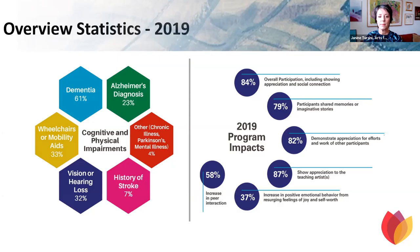Because there's such a range and diversity of abilities in our programs, and abilities are unconventional or they're changing, they're diminishing as we age, the fact that artists have this natural kinship with improvisation and the use of imagination, it's incredibly useful to serve diverse populations of older adults. And so another part of this slide is showing you how we measure impact. And this is, of course, important to funders. So going back to the study that I mentioned earlier, we're looking for those mood and behavior improvements. We're looking pre-workshop and post-workshop at how people are interacting with one another and what their moods and behaviors are. So you can see that we're looking for participation levels.